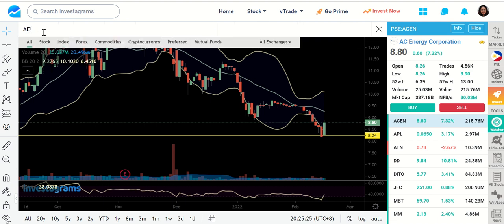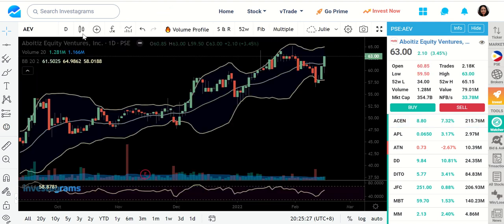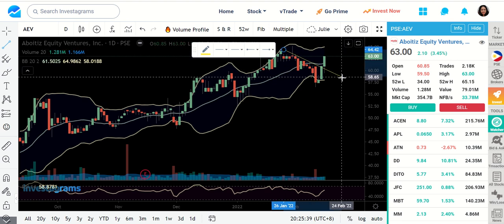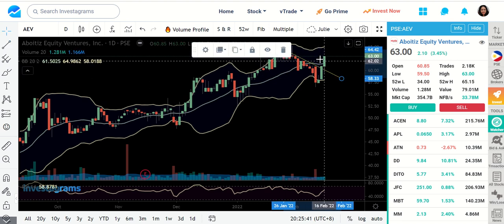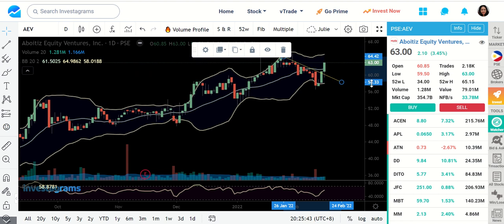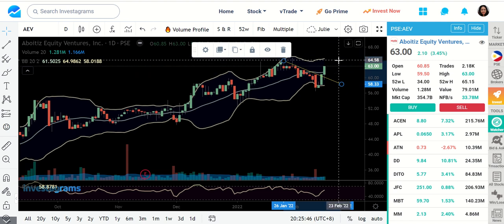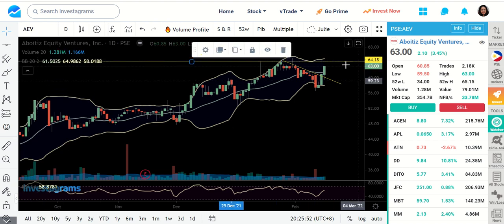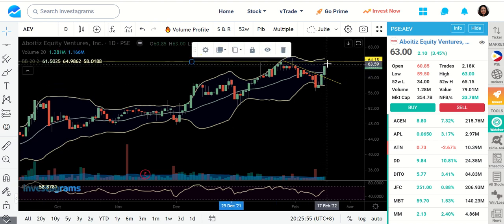AEV. AEV, nice. We've broken out of this downtrend channel. This used to be your resistance in the short term. Okay, and then we have one full candlestick higher than that. So I would like to plot our next resistance then. And that would be around the previous resistance, so very near that. Go ahead and find out what happens around the 64.18.